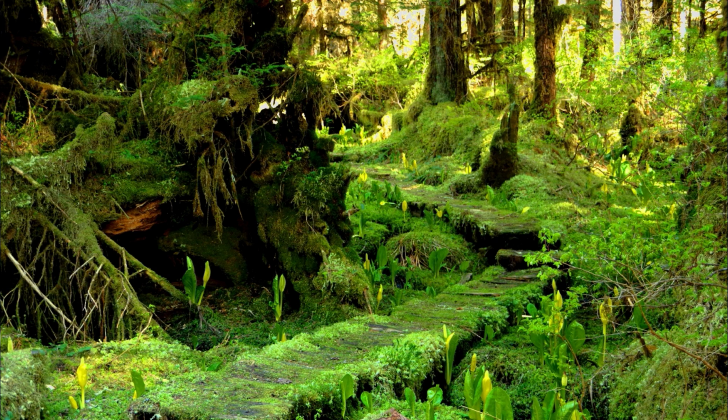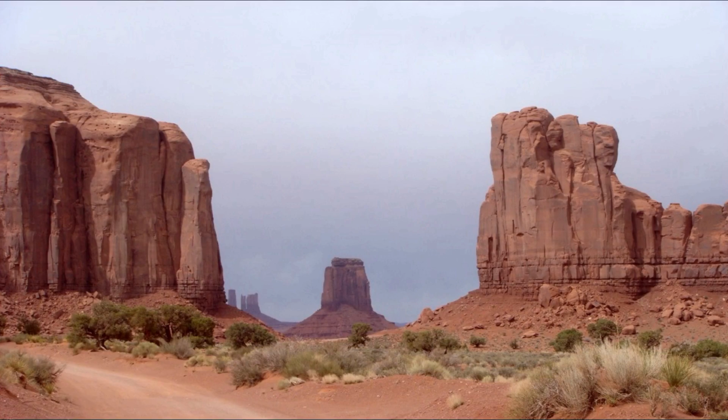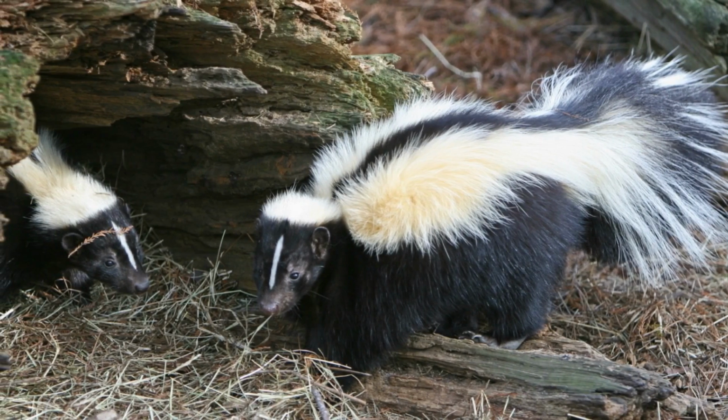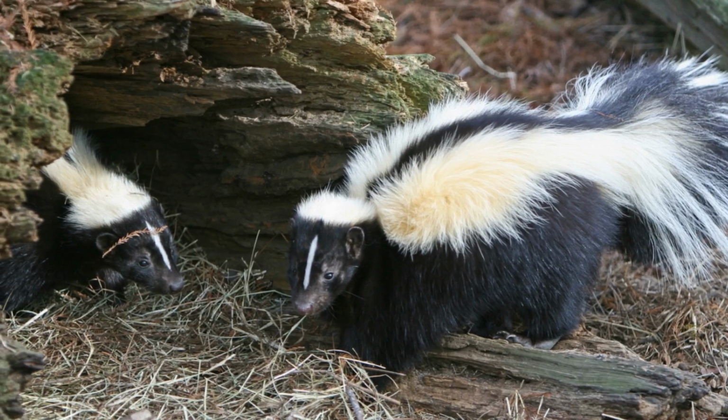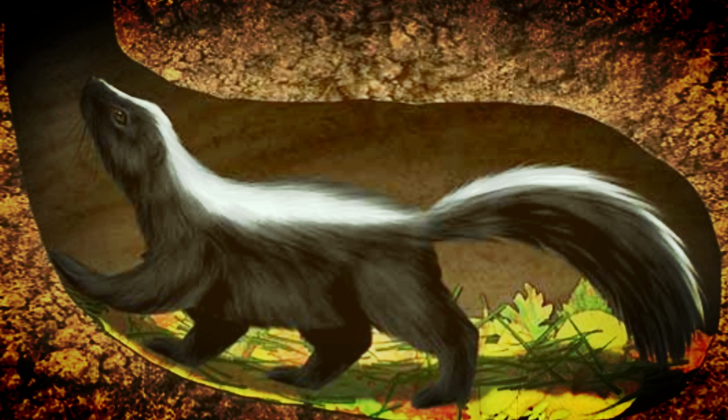Skunks live in forest edges, woodlands, grasslands, and deserts. They typically make their homes in abandoned burrows, but will also live in abandoned buildings, under large rocks and in hollow logs. Skunks will occasionally dig their own burrows underground if no other shelter options are available.